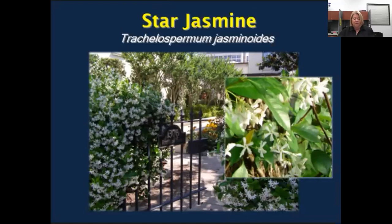Star jasmine, aka Confederate jasmine, is a versatile plant. It can be used as a ground cover to reach 1 to 2 feet tall and spread 4 to 5 feet wide, or it can be used as a strong vine when trained on a support and can reach 20 feet tall. It will not attach to masonry without additional support because it does not have tendrils.